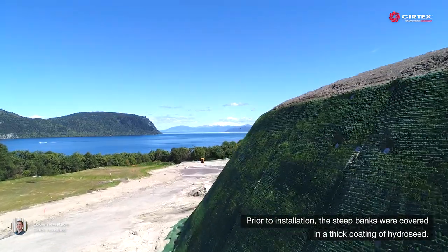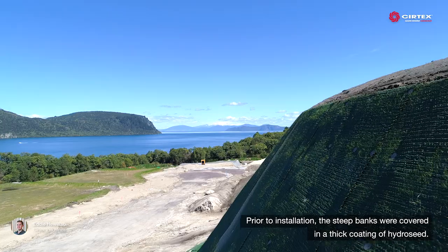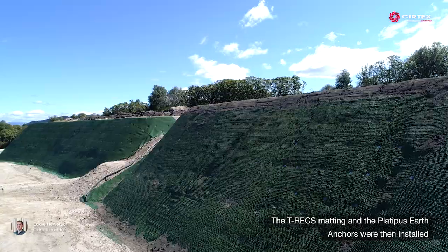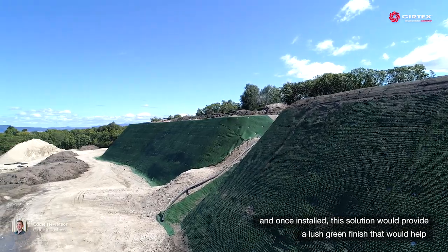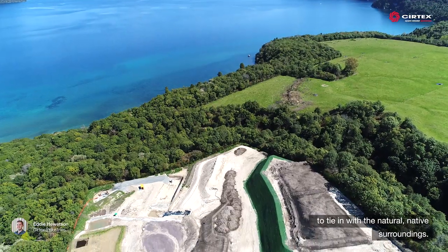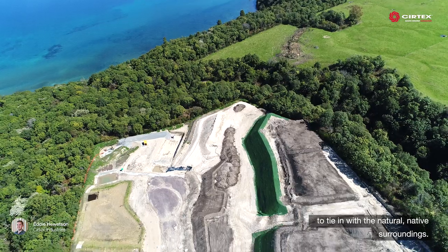Prior to installation, the steep banks were covered in a thick coating of hydro seed, the T-Rex matting and the platypus earth anchors were then installed. And once installed, this solution would provide a lush green finish that would help to tie in with the natural native surroundings.